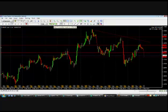Okay, strong bar, because it did not close below the low of the prior bar. It had lower volume and is coming off support. So right now the market is in a strength posture. So I wouldn't want to go short, and I wouldn't want to go long because it's against the trend.